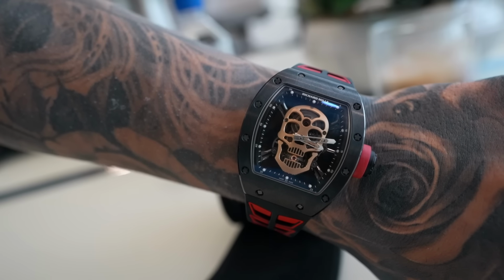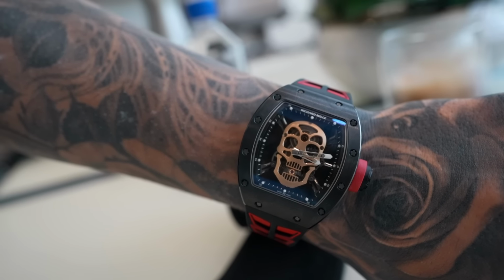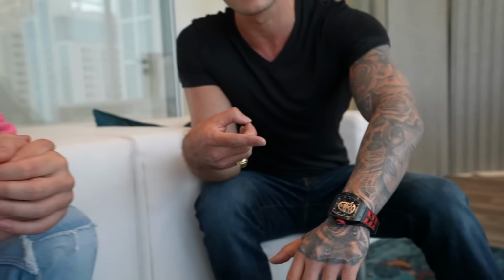Well, we can start with the most expensive. Obviously, it's the coolest one. This one's a Richard Mille skull. There's only 30 in the world. We'll go into more detail about that a little bit later, but this one is prototype number 3, and the current price is over $2.5 million. Wild. This is absolutely incredible.